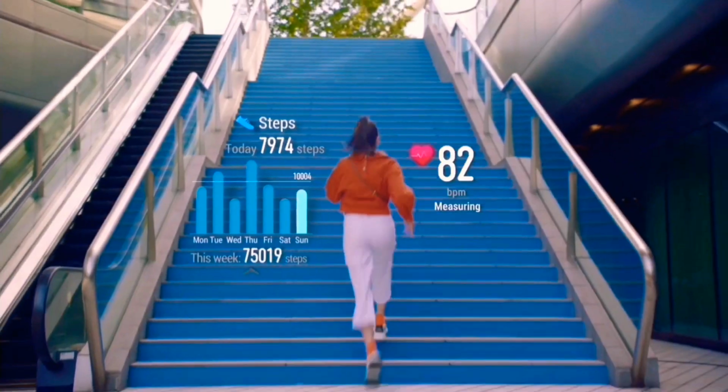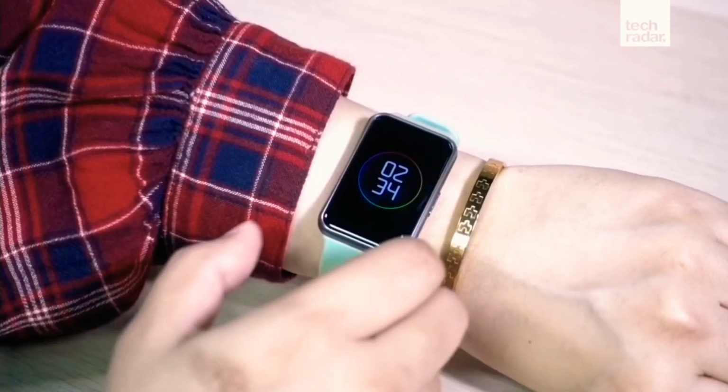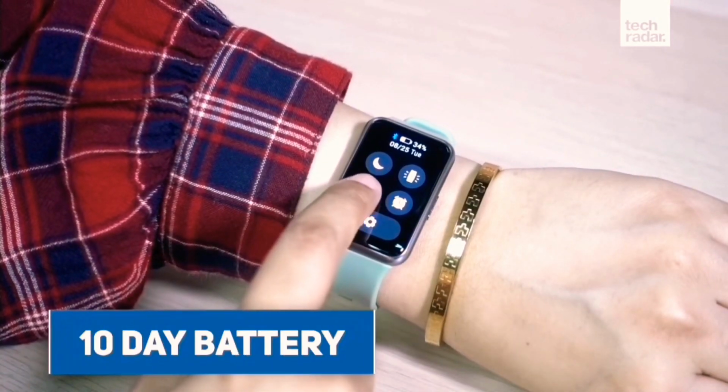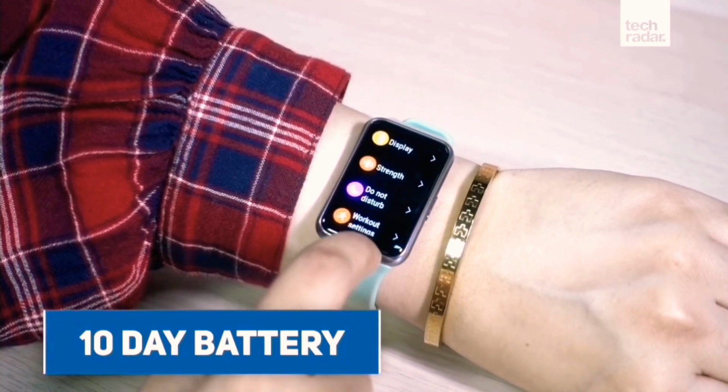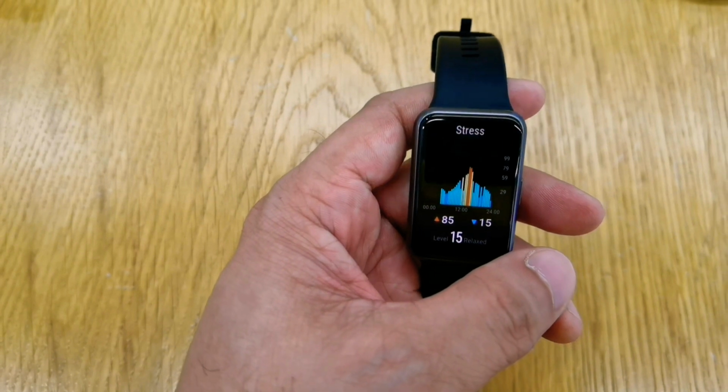Let's start with everyone's concern when it comes to buying a smartwatch, which is the battery. The battery can last up to 10 days on normal usage. Now, truly I don't have to worry about charging it, unlike the other more expensive smartwatches in the market that I have to charge every 2 days.